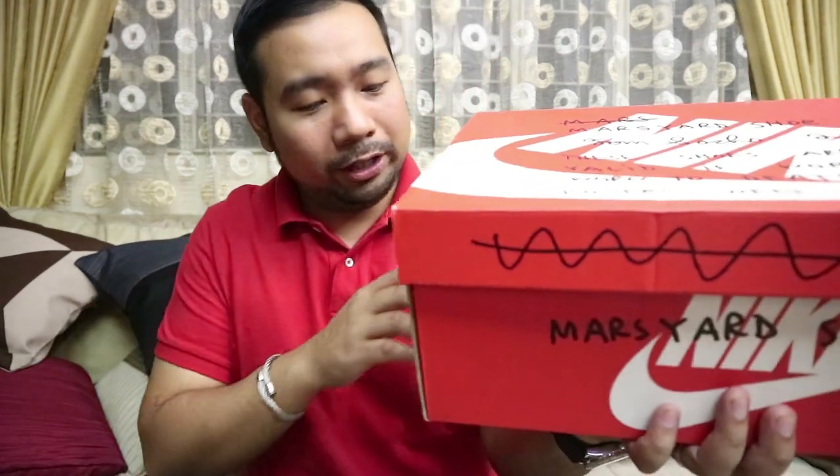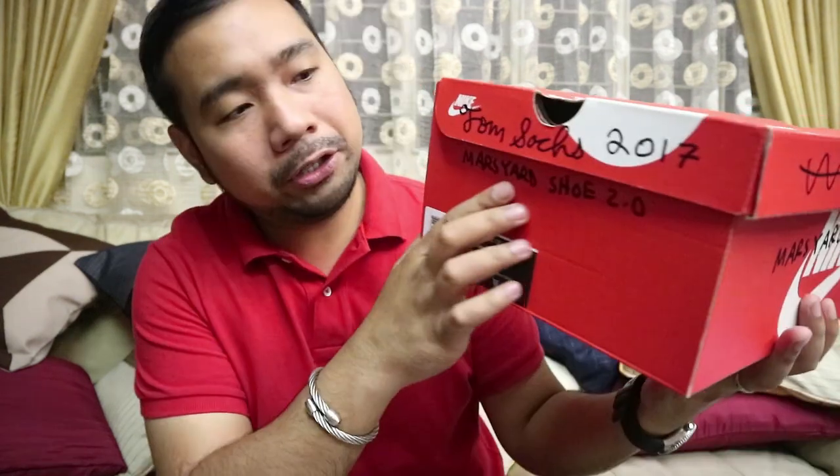It's a Nike sneaker. This one is the Nike Mars Yard, or ito yung parang version 2? 2.0. Mars Yard shoe 2.0 by Tom Sachs in 2017. Tom Sachs 2017, these shoes are only valid if worn and worn to death by you. Posers need not apply. Little history on the sneakers.